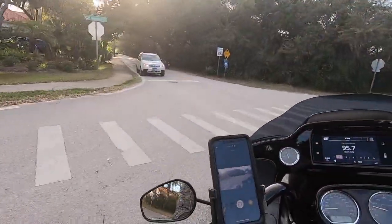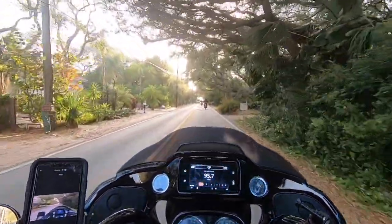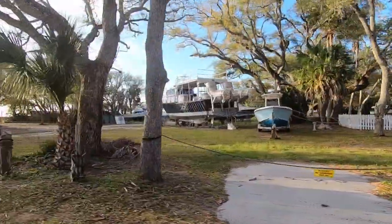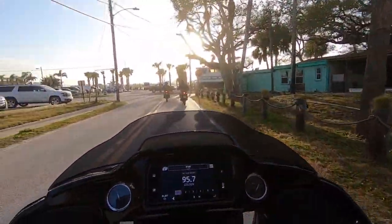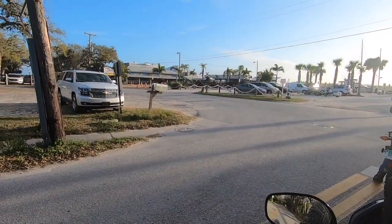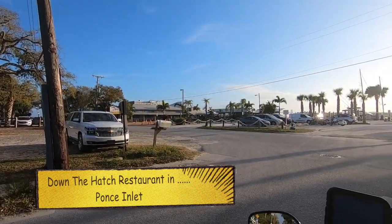Okay, we're going to take a left at the stop sign at Beach Street, and we'll head down this cool little road here. It's a treasure hunting boat there, a little dredging boat for sale by owner. You want to be a treasure hunter? There's your boat. But anyway, over here on the left is Down the Hatch Restaurant. It's right on the river.